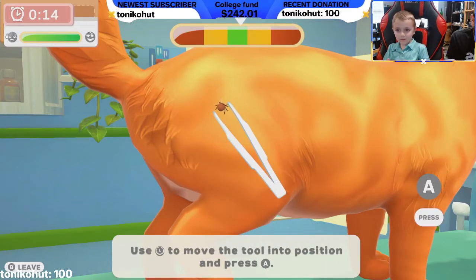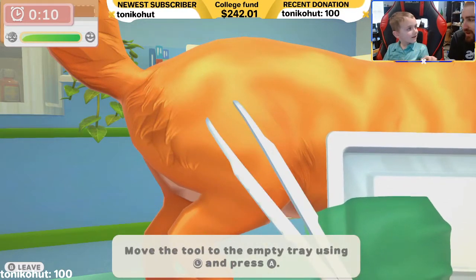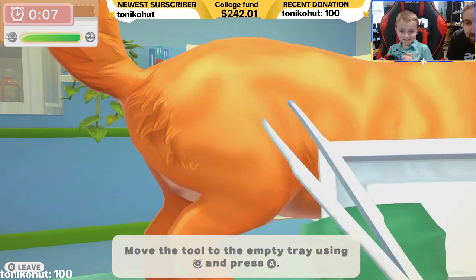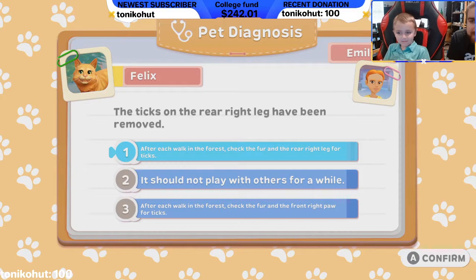Does Tristan know that cat tongues are super rough? I think I mentioned that last time. Feels like they're scratching with their tongue. Yeah, you did. Yeah, it's kind of weird the first time it happens.